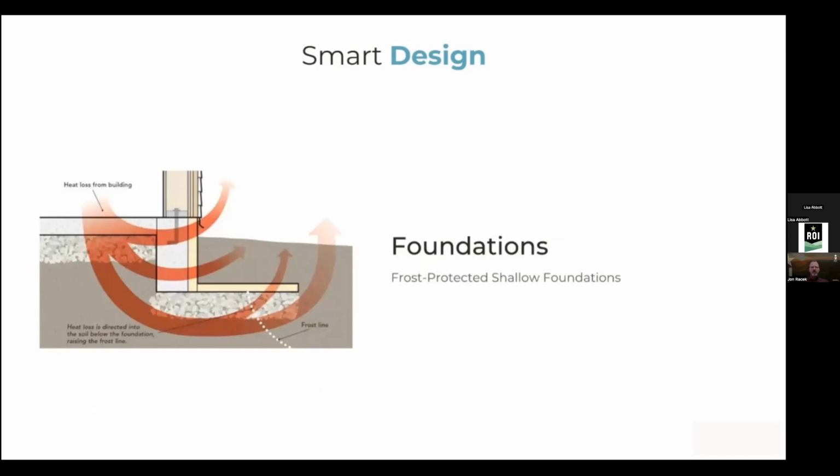Foundation, we did not do this in our modest house project, but this is a system that I have had a lot of interest in, and I've talked to a lot of people who've done this. And this is using the frost protected shallow foundations. So this allows you to use a slab foundation and to not dig really deep footers. What you're doing is you are using this sort of beige here is foam insulation, and you are creating these wings that spread out from the house, from the foundation.